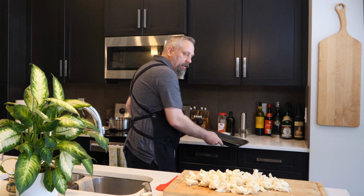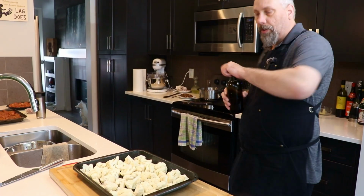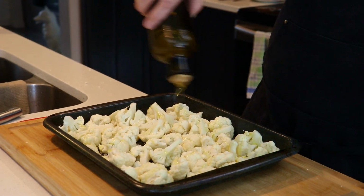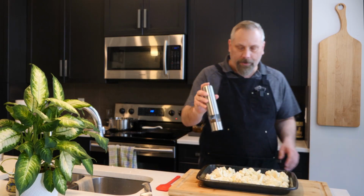Nice and simple and easy. We're just gonna get that in a pan. Cookie sheet, baking dish, whatever you want to use. Doesn't matter. Gonna drizzle some olive oil on this. I suggest doing the olive oil first. That way your salt and your pepper will stick to the cauliflower. We're gonna salt it. Again, be generous. Cauliflower has absolutely no flavor to it.